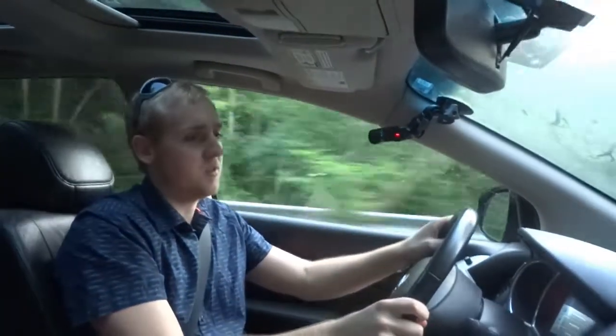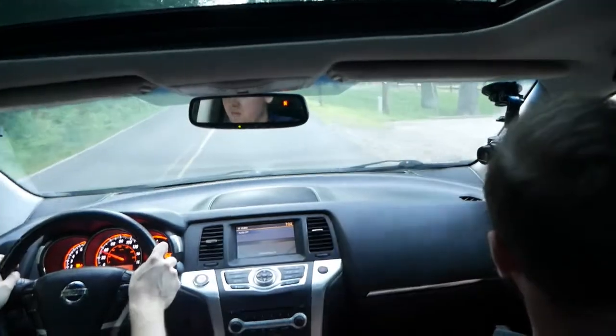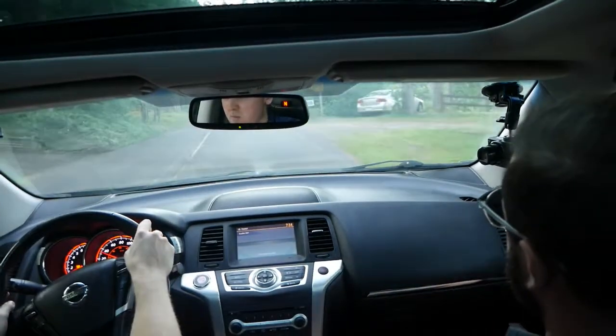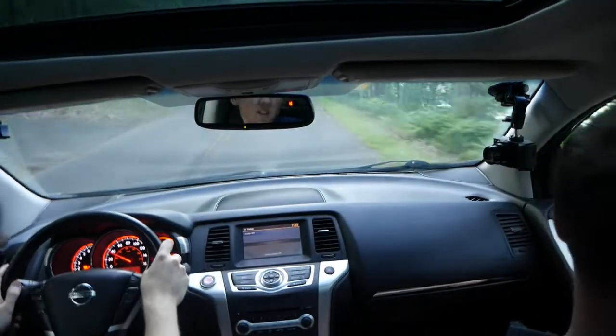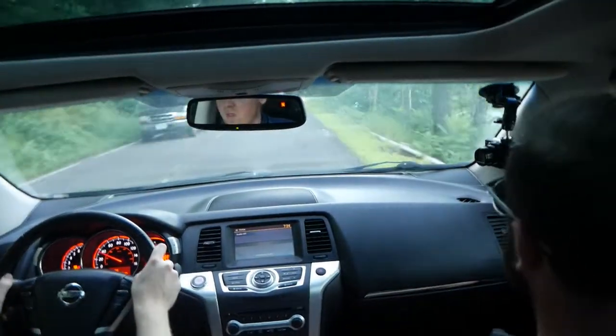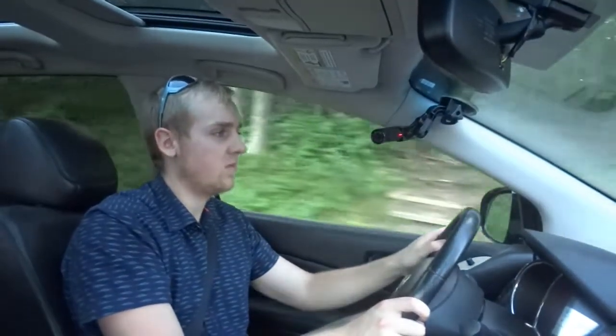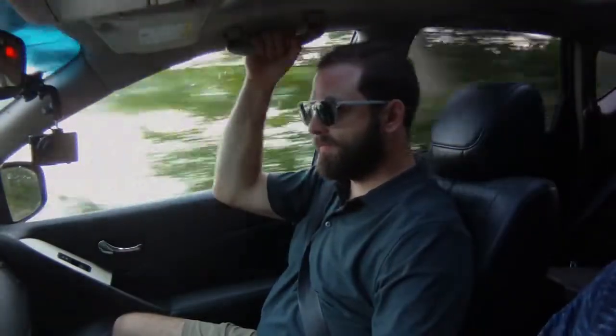Allison, my dove. Initial impressions here, starting to drive out in the 2010 Nissan Murano SL all-wheel drive. How many miles does this car have on here? 106. And I noticed that the pedal response is decent. I'm going to test the brakes on this corner coming up here. Throttle response is decent. Well, the brakes are pretty good. Yeah, they are. Pretty confidence-inspiring brakes there.